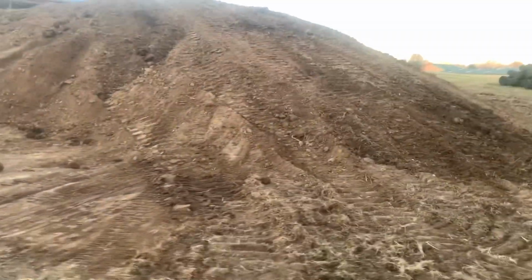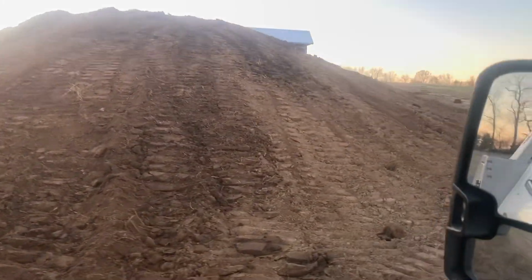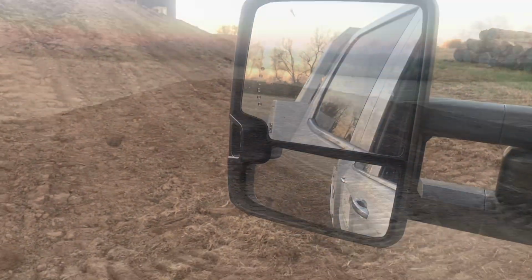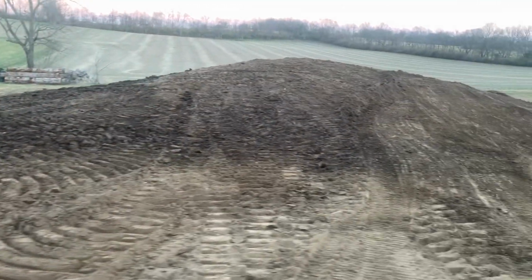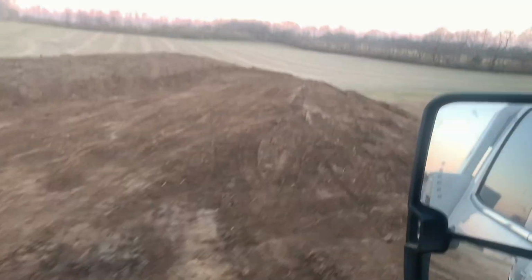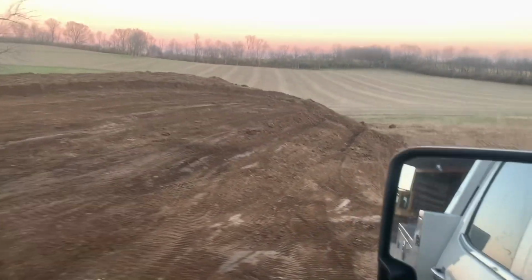There's my drain coming out, the reason I couldn't cover it up. I'm gonna try to get that before I can mow it next year. And from here, it looks like a big point, but that's the way I had to put it for various reasons.